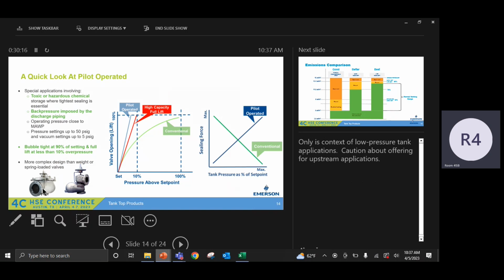So another option for your pressure vacuum relief vent is low pressure pilot valves. This is actually enhanced to the brand. And the benefit of having a pilot valve on top of your tank is these stay bubble tight to more than 90% of set, right? So you have zero leakage at more than 90% of set. And the best part about it is it reaches full lift in less than 10%. So you're saving on both ends.